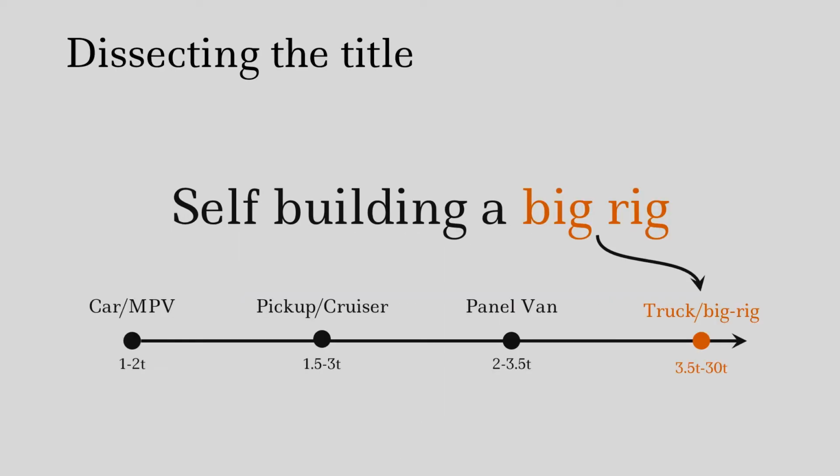So, dissecting the title, we're talking about big rigs. What I mean by that is big rig overlanders, overland trucks, or heavy overlanders, lots of names for the same thing. Essentially, they're heavy goods vehicles or lorries converted into motorhomes, generally above 7.5 tons. I've put 3.5 tons here. There are some under 7-ton ones. But we're not talking about panel vans or pickups, 4x4 cars, anything like that.